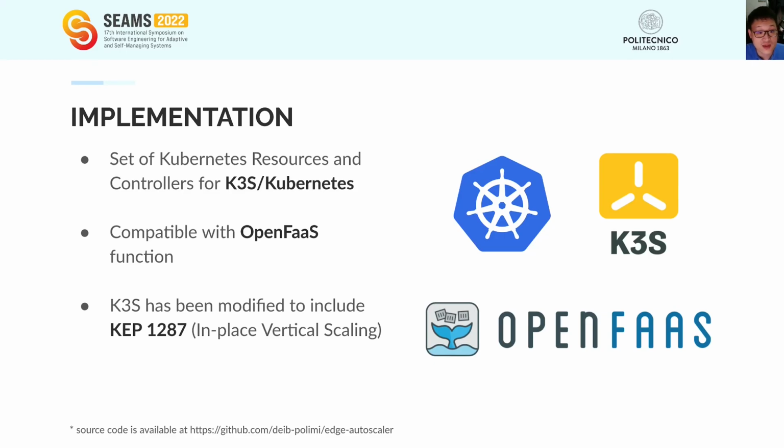Then, since neither Kubernetes nor K3s allows in-place vertical scaling, which means that it's not possible to resize containers without restarting them, we extended the orchestrator with a feature proposed by a Kubernetes enhancement proposal, which enabled in-place vertical scaling.